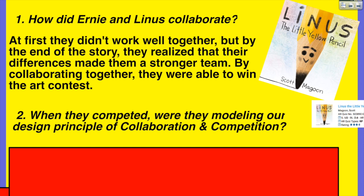If you said, at first they didn't work well together, but by the end of the story, they realized that their differences made them a stronger team. By collaborating together, they were able to win the art contest. And this design principle of collaboration and competition goes very well with diversity and inclusion that we talked about in February. Our differences make us stronger. So one was an eraser and one was a pencil, and they came together to collaborate to make beautiful art.